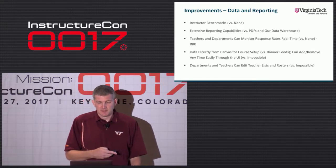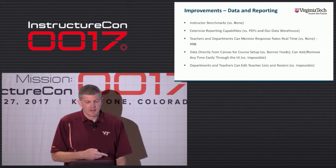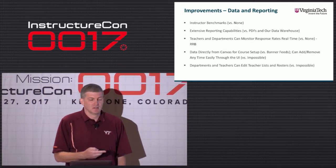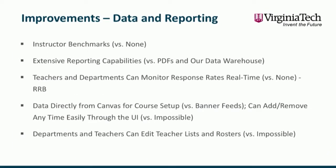The last thing, as I mentioned before, too, is that departments and teachers can edit the teacher list and the rosters. With Sakai, we didn't have this at all. So it's much easier for the campus to manage.